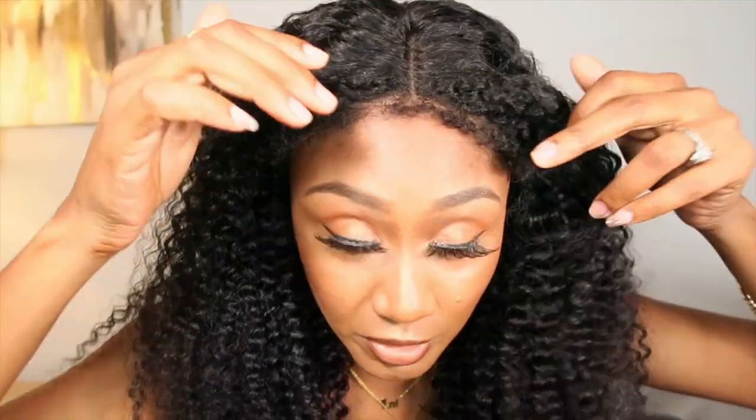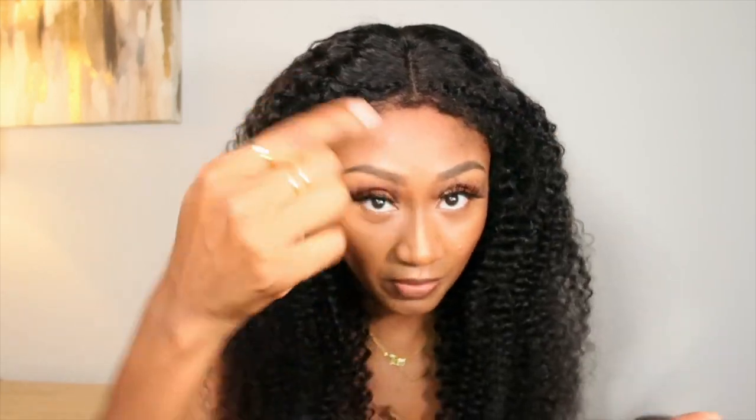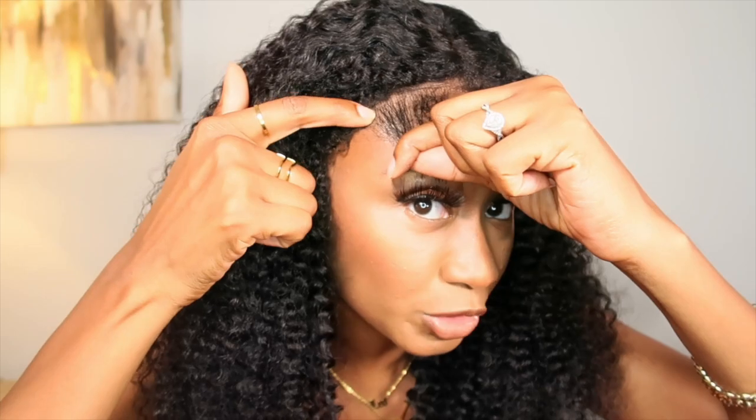So this is 5 by 7, so it's 5 inches. Wait, you know what? I think it's 7 by 5, but I'll straighten that out because I don't know if it's 5 and then 7 or 7 and then 5. So I'm not sure, but I love how it goes all the way to the edge of the lace closure.